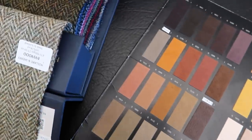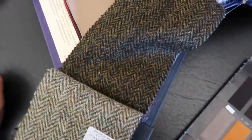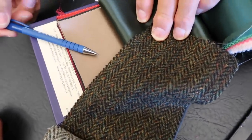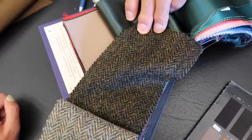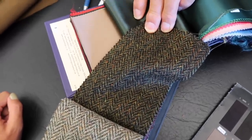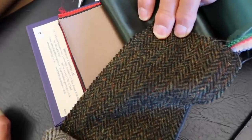The idea would be to do that as your body lining, and this would be your sleeve lining, and then you'd probably put your little pocket inside down here like we did before, and then contrast the pocket mouth, and a little flap on it, just so the inside has a bit of style to it.